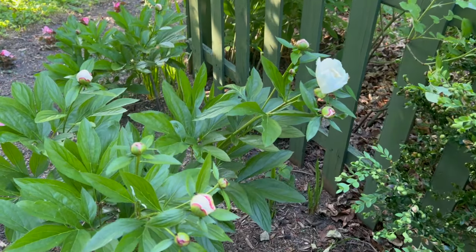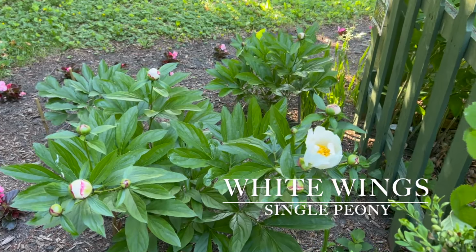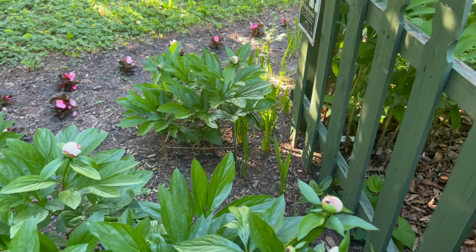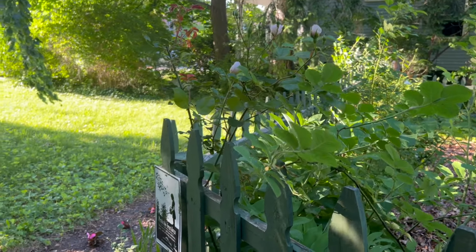When I can, as you know if you've been here before, I try to use what I've got on hand, even if I could just go buy something else. And I like the bamboo supports. This one is called White Wings. It's a single peony. I have such a crush on this peony. I love it so much. And I think the other ones are Sarah Bernhardt. We'll have to see when they bloom.